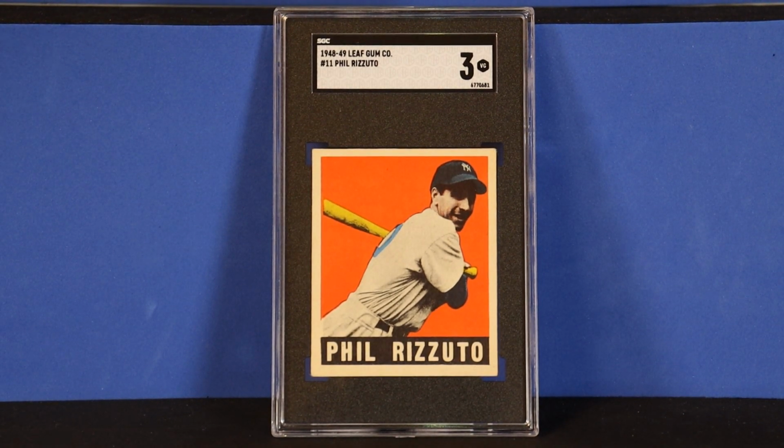I got a 1948 Leaf Gum Company Phil Rizzuto. That's a beauty. 1948. I wasn't alive then, but I believe you would have received this card when you purchased a stick of Leaf Gum. It is the Leaf Gum Company, and that's labeled by SGC. That's pretty amazing to think that this card was printed, manufactured, and purchased in 1948, and it's still in that beautiful condition. Great as a 3, but finding any cards from that era that are gradable, most of them are completely ruined and creased. It's just a beautiful card. I love the coloring and the red.